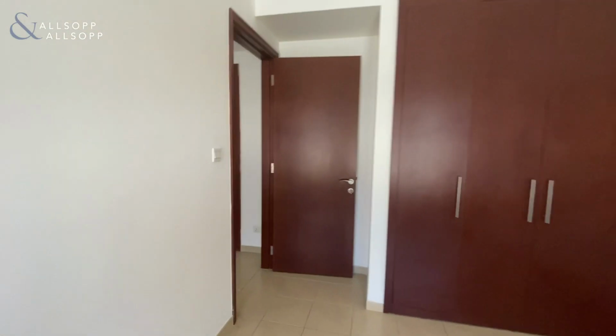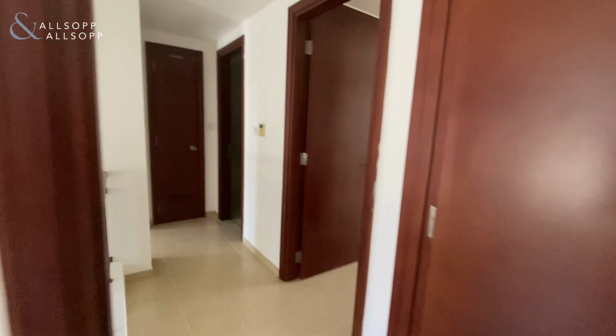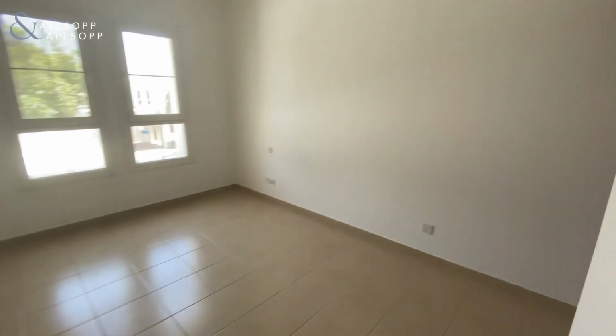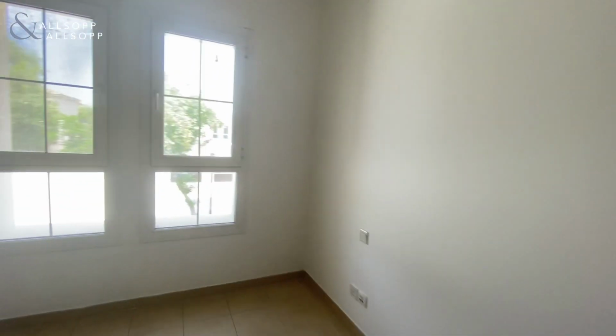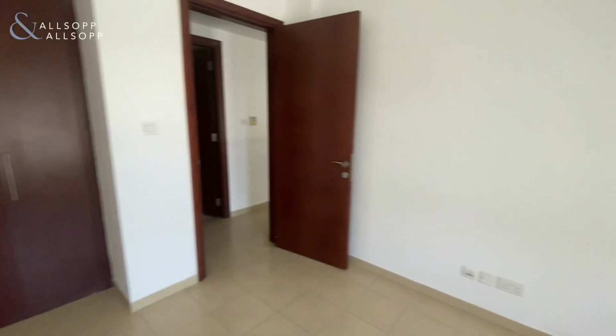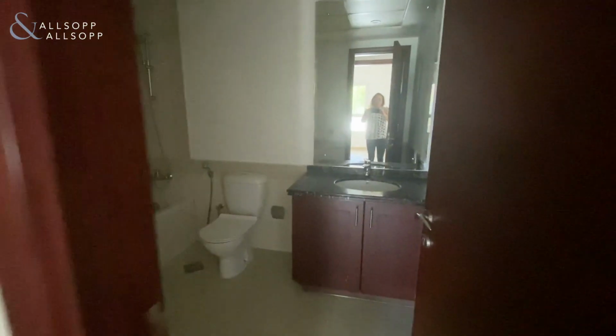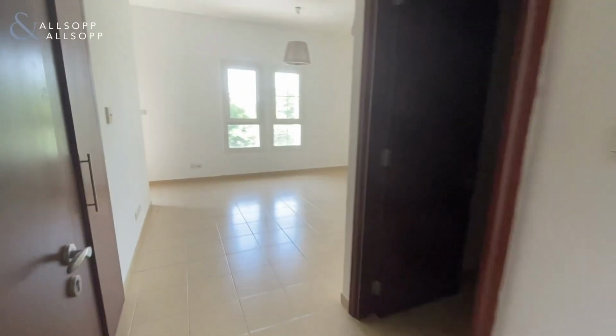Fully fitted wardrobes in all rooms. Family bathroom. And then you have the master bedroom, built-in storage.